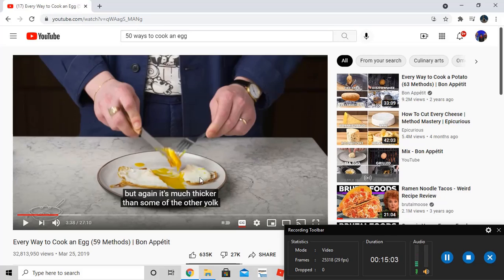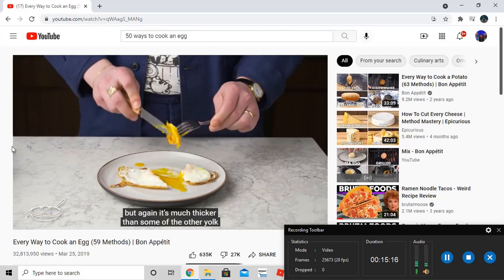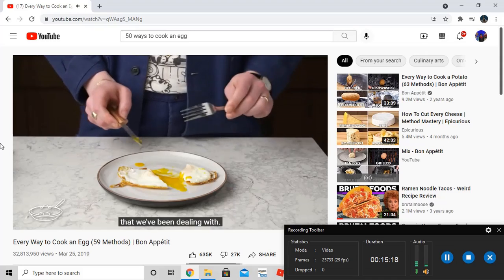Yeah. I think I'm going to go with 5 again. This is about the same as the other 3. I'm going to go 6. Joe? This is an 8 from me. Yeah. Thicker than some of the other yolk that you can get.